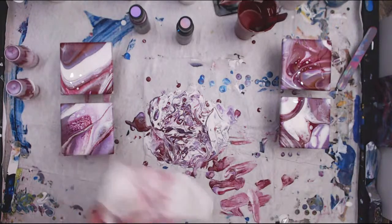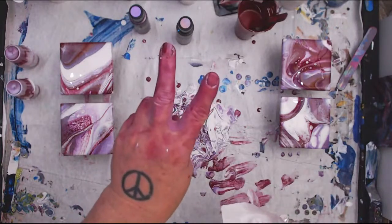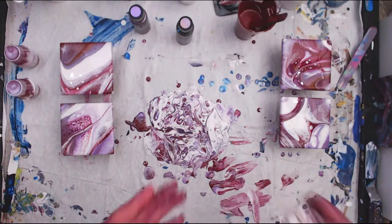But we're going to see how these dry. And I promise, pinky swear, I will post dried pictures tomorrow morning so y'all can see on our Facebook group.